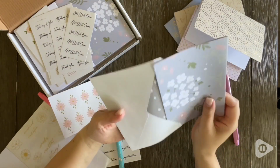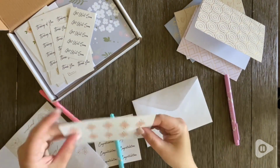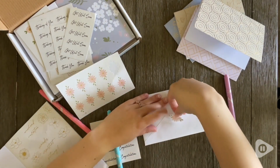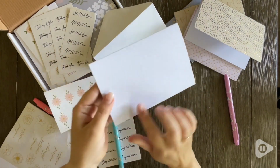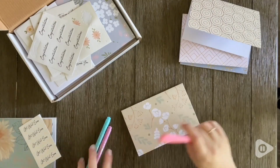I really love that they come with the cards and the envelopes and also stickers. So if you want to put them on the inside or on the outside to seal the envelope and make it look extra cute, you can do whatever you like. And I love how thick they are because it does not matter what kind of writing utensil you are using, it's not going to bleed through and it's not going to smudge.